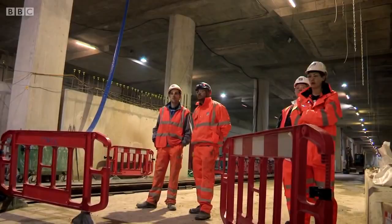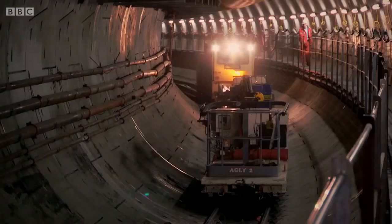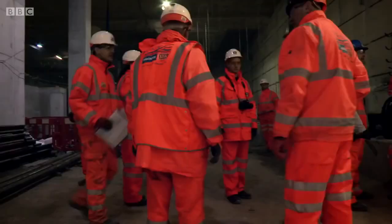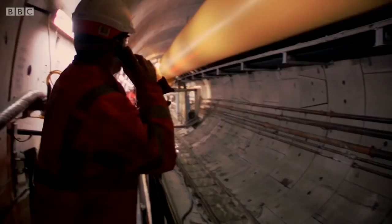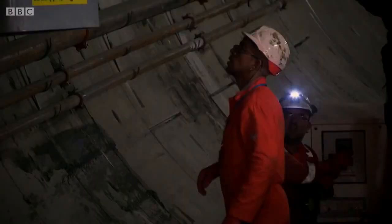But with less than a metre to go, Elizabeth stops digging. There could be a dozen reasons for stopping cutting. You know, it could be a belt issue, but we'll find out. Elizabeth has a conveyor belt stretching all the way up to the surface to carry away the excavated rock and soil. Today, of all days, this crucial link has broken. The belt has slipped. Elizabeth can't break through until it's fixed.